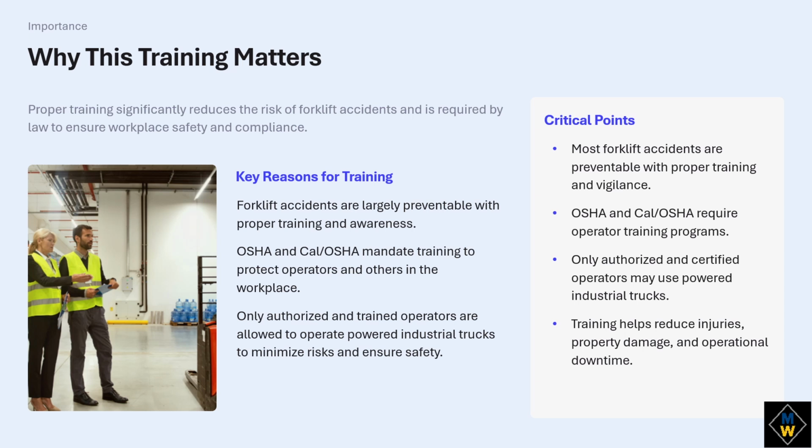Why this training matters. Has anyone here ever seen or been involved in a forklift-related incident, even a close call? The case for training. Forklift incidents are among the most preventable workplace injuries, yet they remain one of the leading causes of serious injury and death in warehouse environments. According to OSHA and NIOSH data, approximately 85 workers are killed and nearly 35,000 are seriously injured in forklift-related incidents every year in the United States.